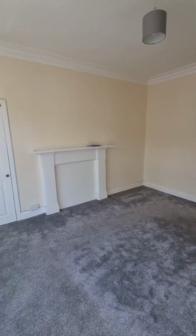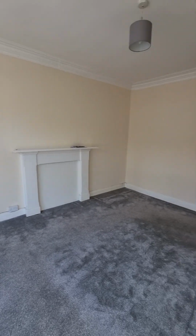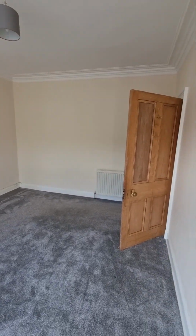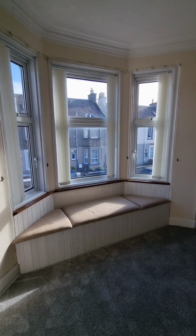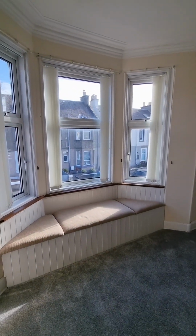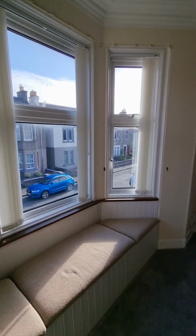Then you have the fireplace feature. That is a storage cupboard just there. But look at the size of this room for a master. It's just great. And as I say, that bay window letting in all that light, and of course the sun as well today.